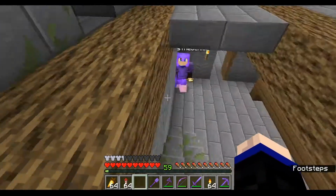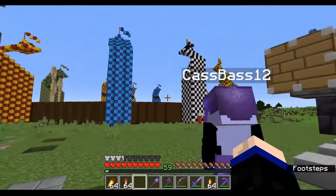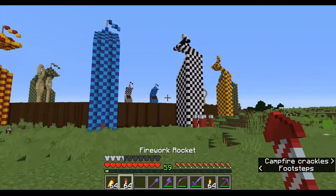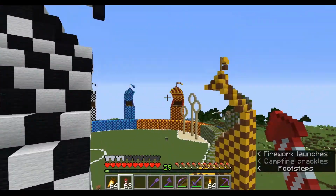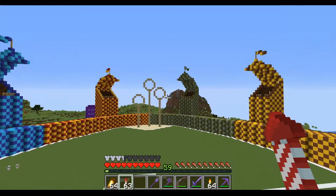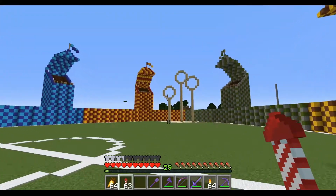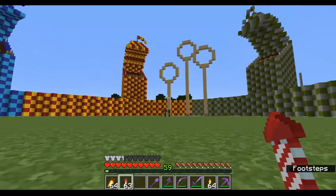place. So this is still under construction. I don't really want to show off too much. But I do want to show off this because this looks absolutely amazing. And it took a lot of work and a lot of effort to get this done, the Quidditch arena. Because we are going to actually have a Quidditch game, I believe, on the server.